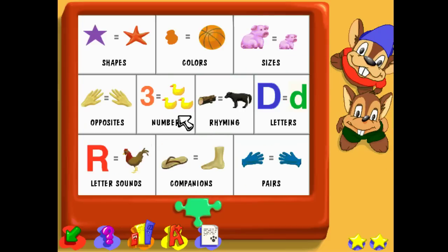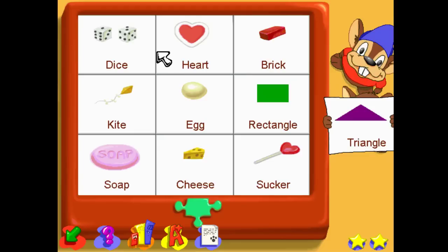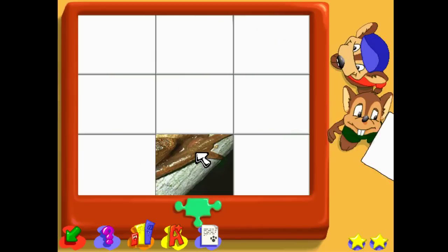Just click on the puzzle you'd like to play. Let's learn about shapes. Find the object that looks most like a triangle. Cheese.